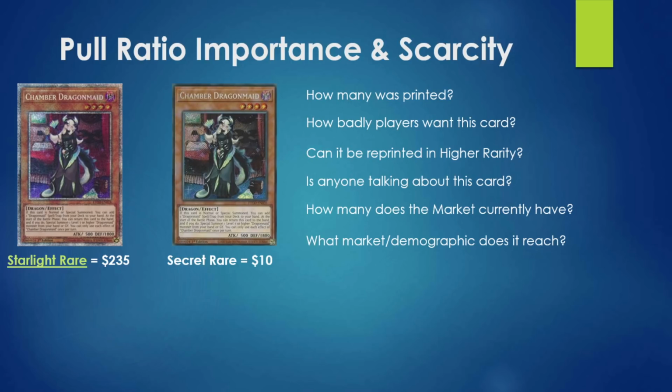In the case of Chamber Dragon Maid Secret Rare coming out of Eternity Code, we know with Megatins this card can have a chance of getting a Prismatic Rare printed, which I think would be higher than Secret Rare. We know there's always a chance of the card being Ultimate Rare, and as much as I say they would never do that, they've been on a weird waifu anime kind of Ultimate Rare fixing. So I don't know what's going to happen with this. But as far as Chamber Dragon Maid Starlight Rare, we 100% know this is the highest rarity.